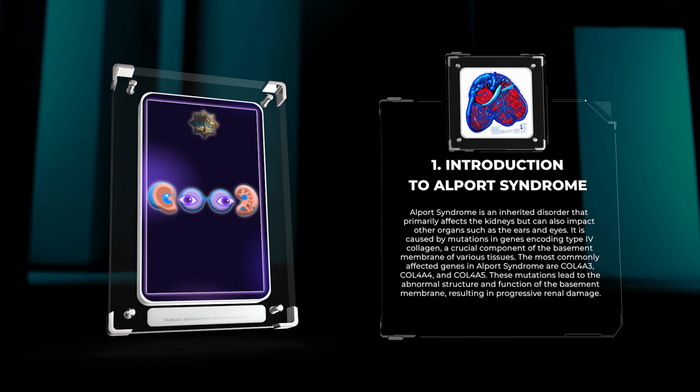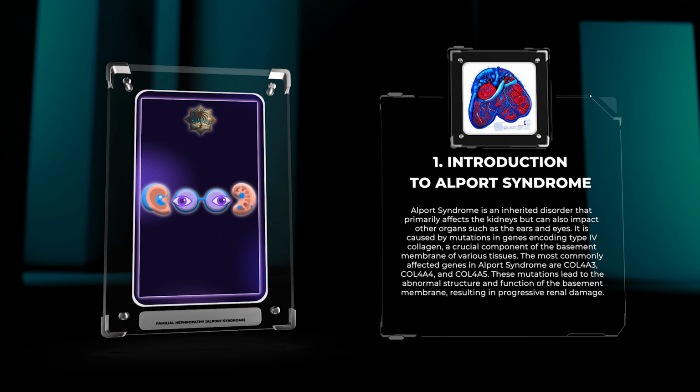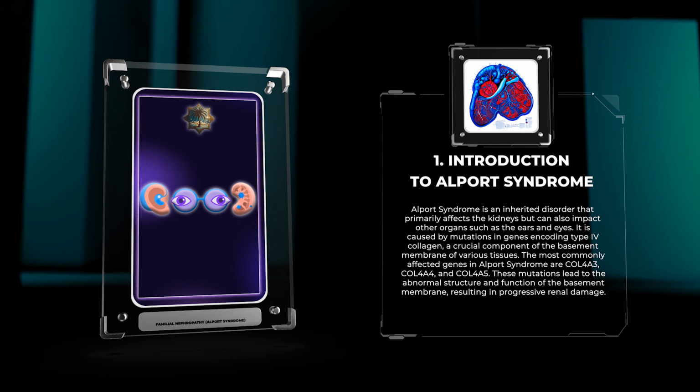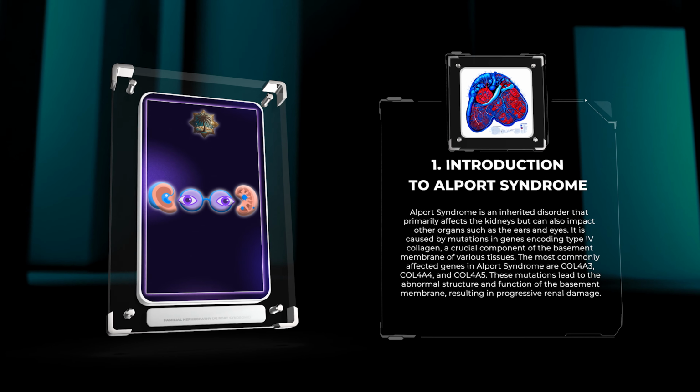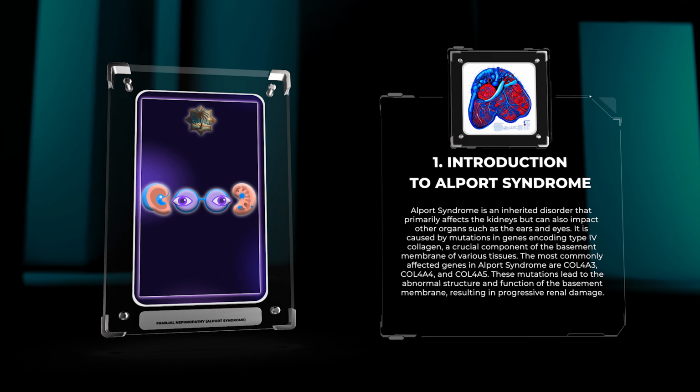Alport syndrome is an inherited disorder that primarily affects the kidneys but can also impact other organs such as the ears and eyes. It is caused by mutations in genes encoding type 4 collagen, a crucial component of the basement membrane of various tissues. The most commonly affected genes in Alport syndrome are COL4A3, COL4A4, and COL4A5.